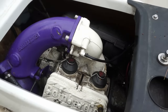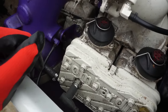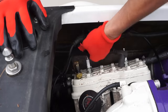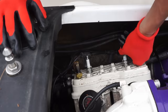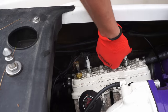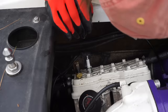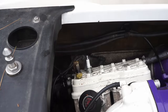I think what we're gonna do, let's take out the spark plugs, confirm we have spark, and then lube up the cylinders a little bit and see if she'll fire up. These off. Oh, plugs were loose. BR8ES plugs. Just dropped that one in there accidentally. That was tight.